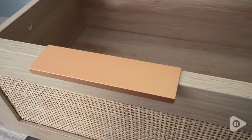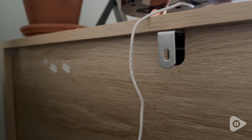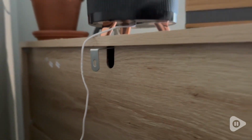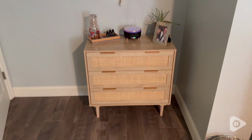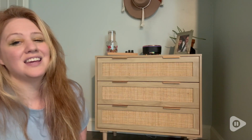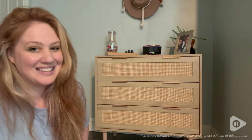So once I figure out exactly where I want this, I can screw it into the wall, which will keep it from falling over. Overall, I am so impressed with the quality of this dresser. I'm in love with the style of this dresser. I think it is so pretty, and I am so happy to have it, and that's my point of view.